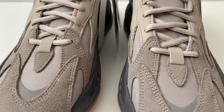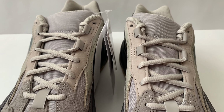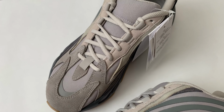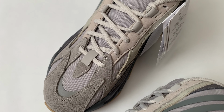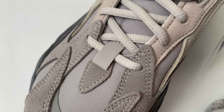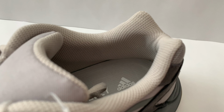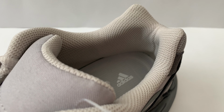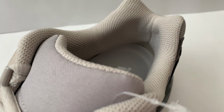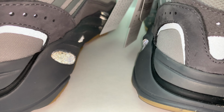In my opinion, these could be an okay long-term hold for about 2 to 3 years if you're willing to wait that long. It's a dope colorway in my opinion, so they could see prices like the Inertias or the Hospital Blues, which are about $350 and above. I can see these hitting about $350 to $370 in the next 6 to 12 months. But there's always potential for these to break like the Geodes, which are now selling for below retail.